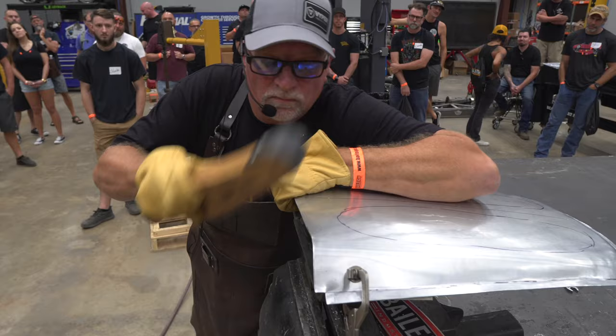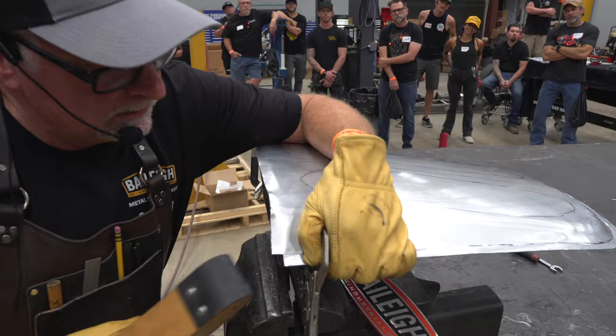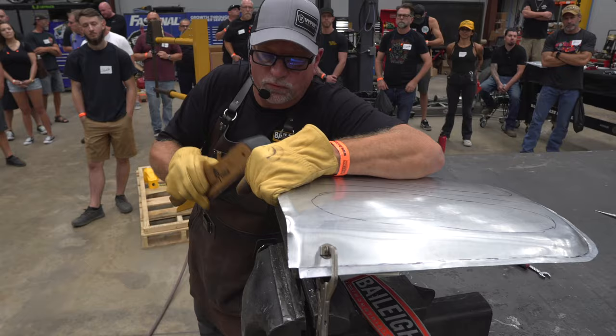So you don't just smack it straight down, you walk it. You don't want to try and do it all at once or it'll bite you in the ass. There'll be two giant wrinkles there and you won't be able to get rid of them. So you want to try and walk it around as best you can.